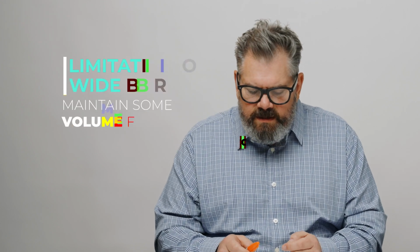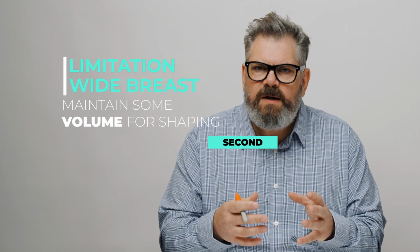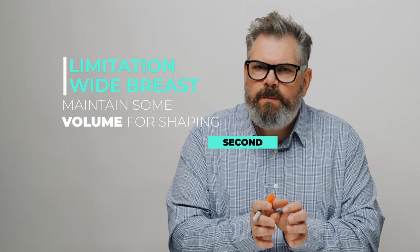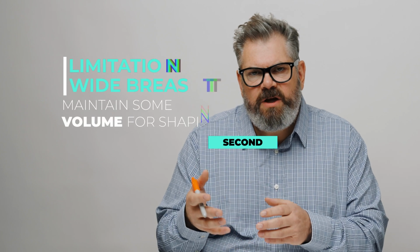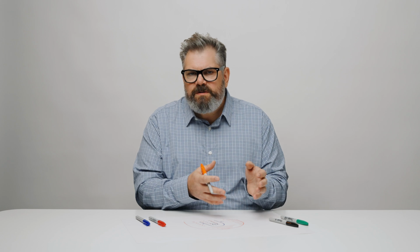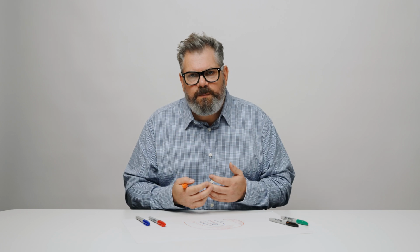The second reason is with a wide breast, we have to leave some volume there in order to be able to reshape the breast to get the very best shape possible. Because while this operation is focused on making your breast smaller and relieving the neck pain, the shoulder grooving, the back pain, lifting the breast off of the abdomen up to a higher place so that you get a much more comfortable result, this is a functional operation.